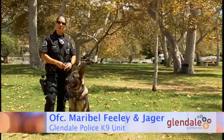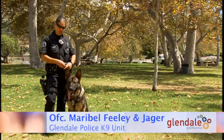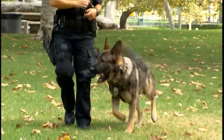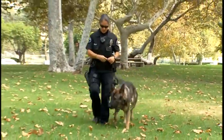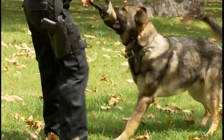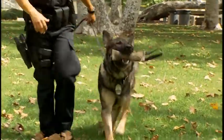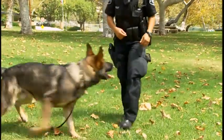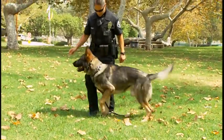Hi, my name is Officer Feely, and this is my new partner, Jaeger. He is just under 2 years old, a male German Shepherd, and came from Germany. One of the things he's learned is how to hunt for bad guys. We have 3 canines all together. One of them is also cross-trained in explosives.